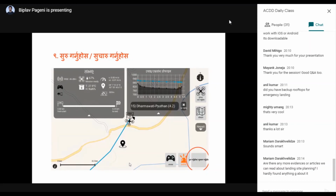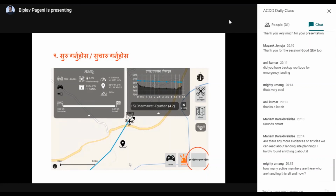Okay, so Mariam is asking whether there are any more evidence or articles we can read about landing site planning. She hardly found anything about it. Same here, Mariam, I didn't find anything about it. So maybe Uttam, you can write a paper about how to manage your landing sites.